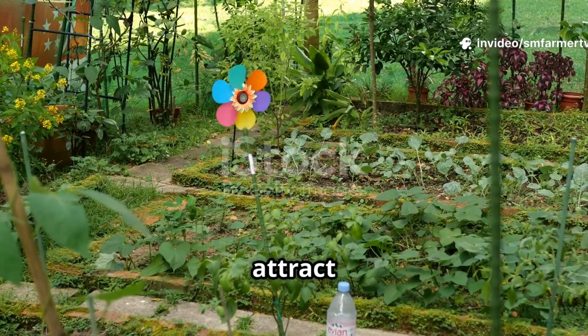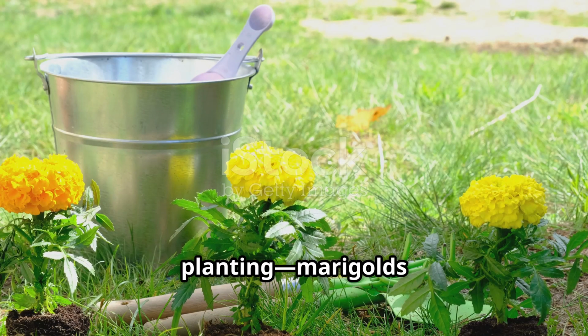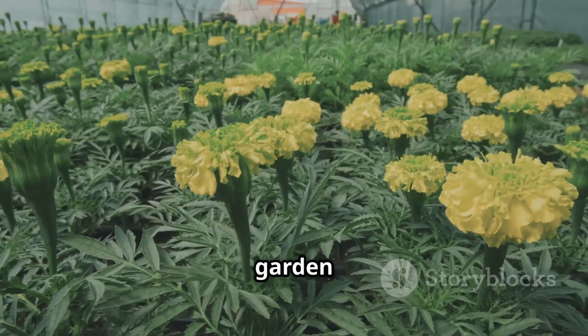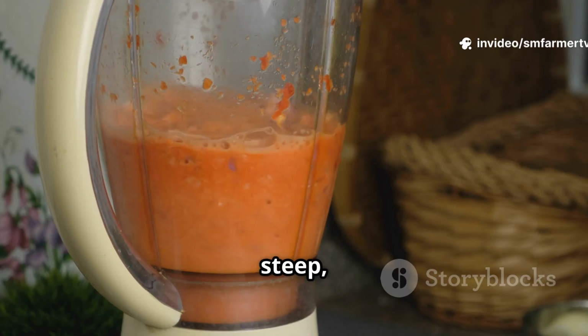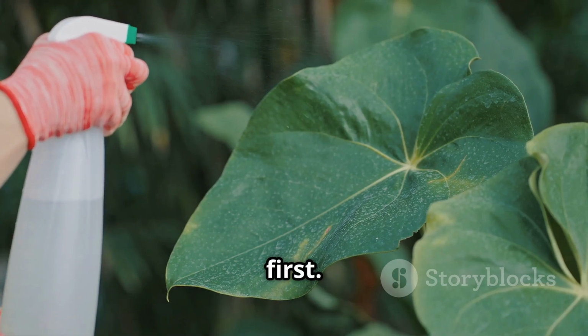Thriving plants attract pests, but we're going organic. Start with companion planting. Marigolds and lemongrass repel bugs naturally. Plant them around your garden as a living fortress. For extra defense, make homemade sprays with garlic and chili. Blend, steep, strain and spray on leaves. Always test sprays on a small area first.